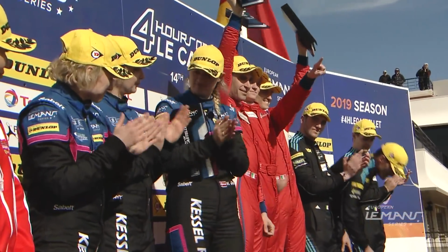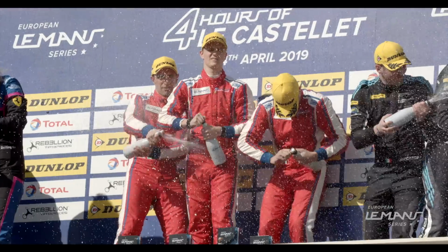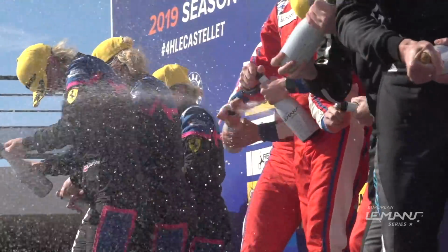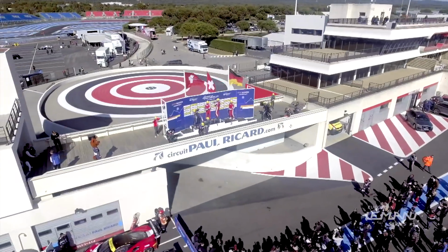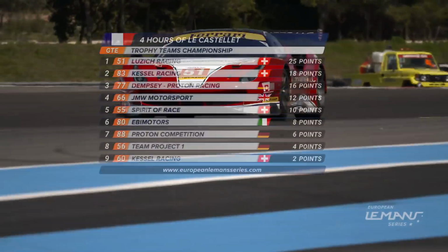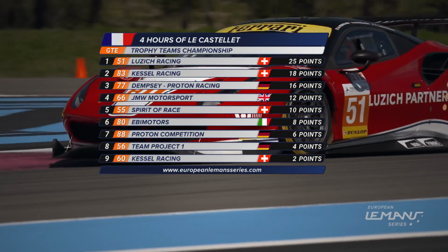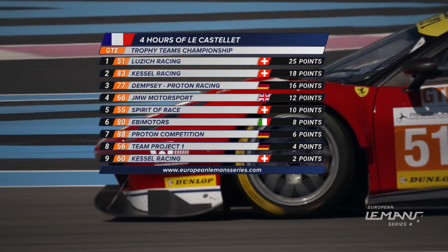Last year's frontrunners did suffer. The reigning champions, the 88 Proton competition car, only finishing in 7th place in GTE. Tyre management clearly better for the Ferraris in Le Castellet as they finished 1-2. Luzic, Kessel and Dempsey Proton top the pile from JMW, Spirit of Race and Ebby Motors.